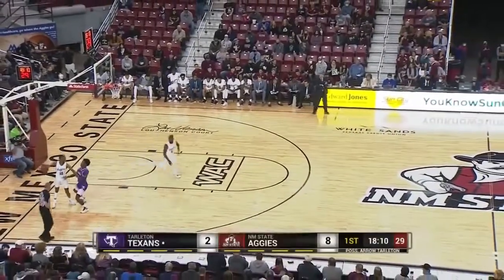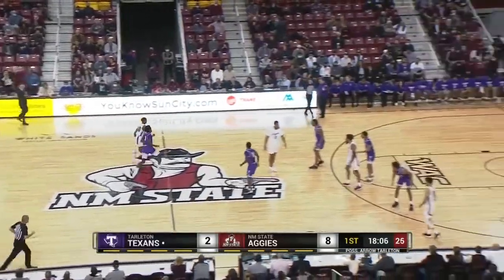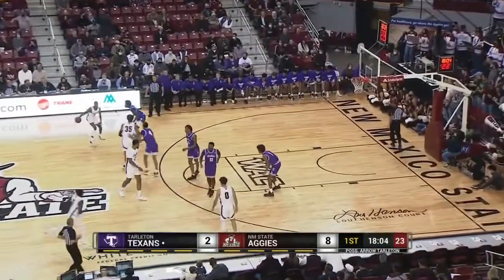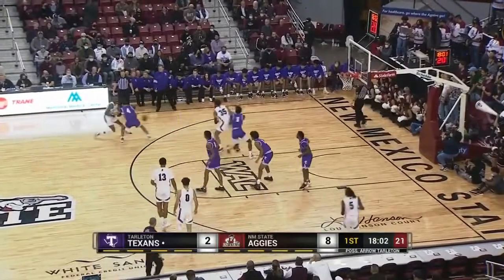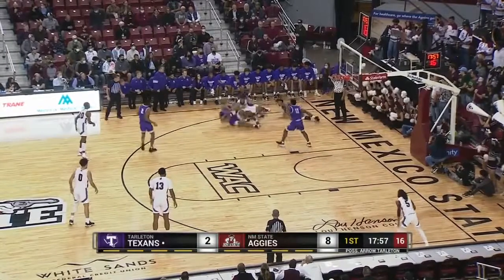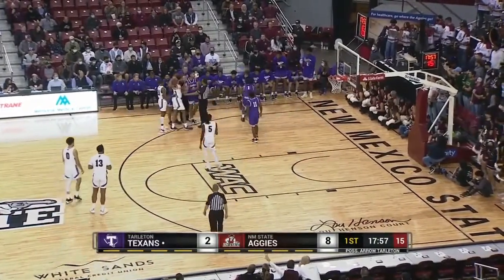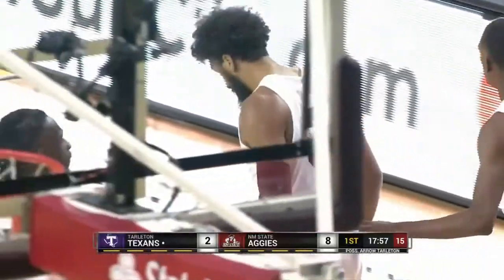The Aggies worked on a lot of ball handling out of the backcourt this week in practice because of the pressure from Tarleton. And Bogues applies it here on Rice and maneuvers into the front court. Trying to slip it down low for McCants. Struggles with the catch. And we will get a jump ball. Possession points to Tarleton.